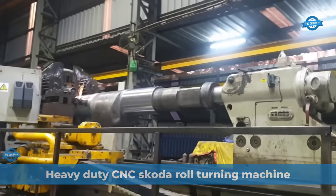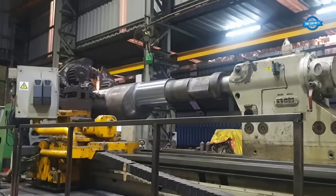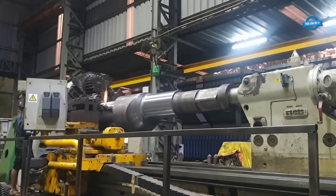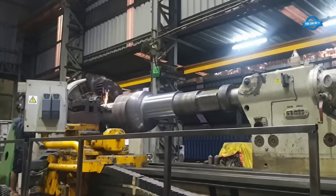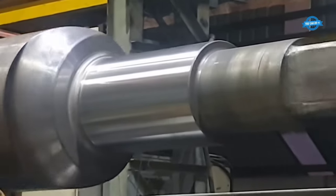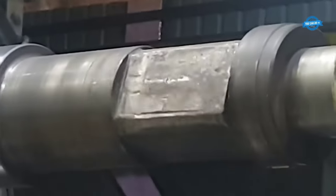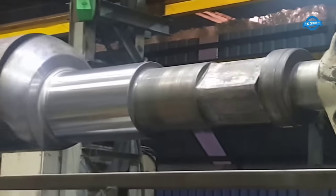The reconditioning of a 1,600-ton press crankshaft achieved a remarkable feat through precision engineering on a heavy-duty CNC Skoda roll turning machine. This process involved meticulous restoration of the crankshaft's critical dimensions and surface integrity. The CNC Skoda machine, renowned for its robust capabilities, ensured unparalleled accuracy and efficiency in the reconditioning process.